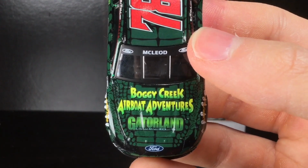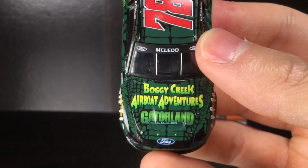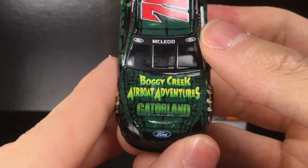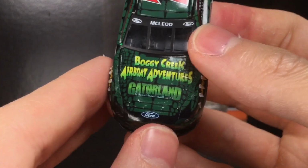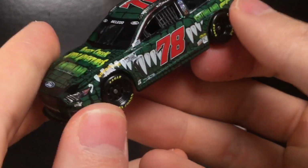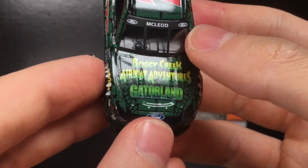And back to my point, if you have not picked up this car, you might have missed out on the J.J. Yeley car. You might have missed out on the Garrett Smithley car. You're going to miss out on one or the other. We've seen time and time again, these unique diecasts, the unique backmarker cars dry up and they go up in value, right? It's not a guarantee, right? These videos are just for entertainment purposes. Don't take it to the bank. But my point is that if you really want this car, there's no better time than present day to get it, because once it dries up, it's gone.